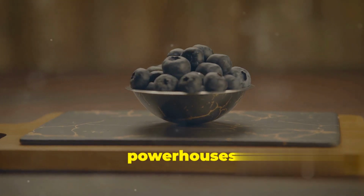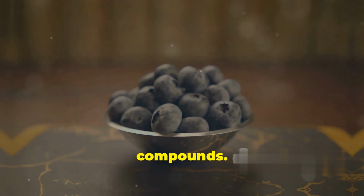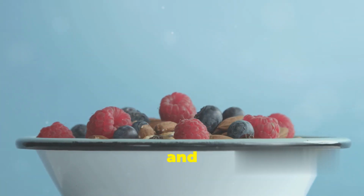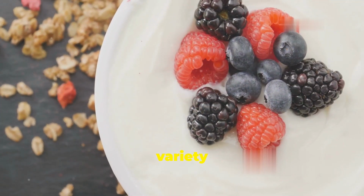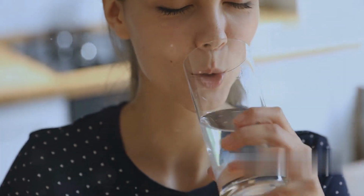Berries are nutritional powerhouses packed with antioxidants, fiber, and beneficial compounds. Antioxidants protect cells from damage, supporting metabolic function. Berries are low in calories and sugar, making them great for satisfying your sweet tooth without sabotaging weight loss. Enjoy a variety of berries in your breakfast, yogurt, smoothies, or as a snack.